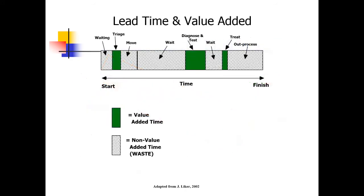I want to talk about a thing called value added, because a lot of times when we do things, there's a lot of activity that goes on, but some of it really adds value in the eyes of the customer and some of it doesn't. So I'm going to give you an example here. This is an example of a visit to the emergency room. I think most of us can relate to either being there as a patient or being there as a parent or whatever it is.